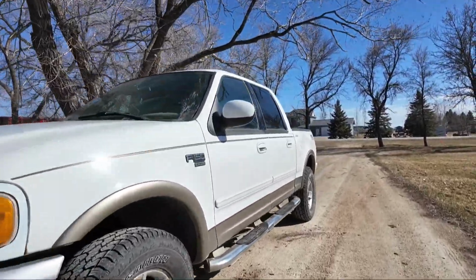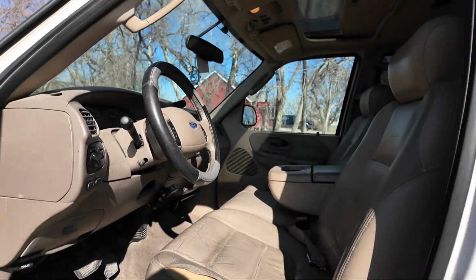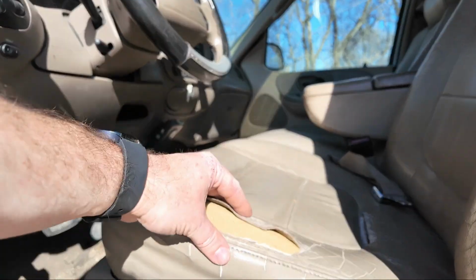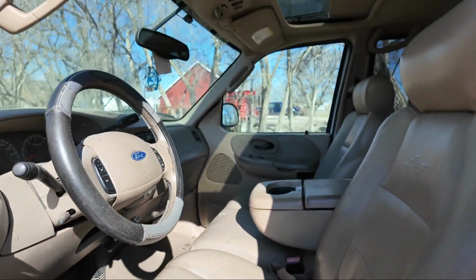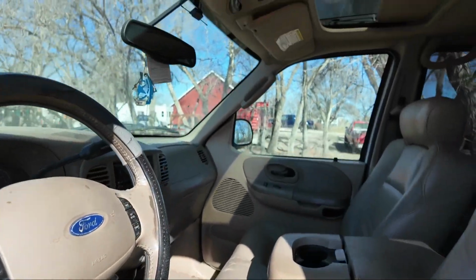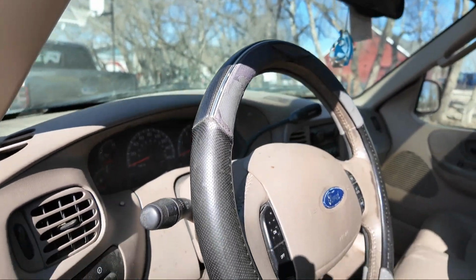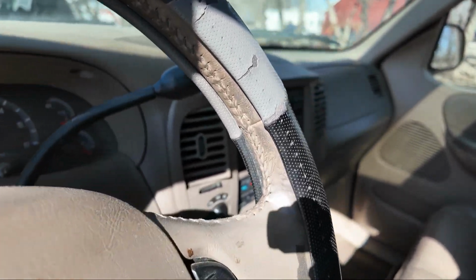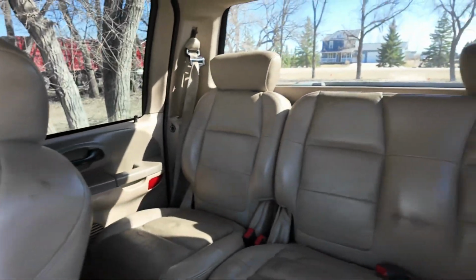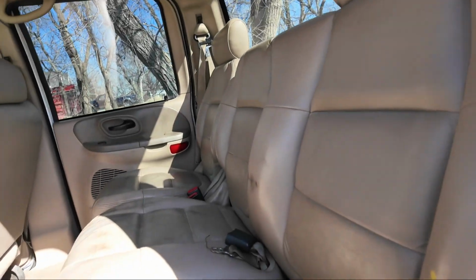The interior is super fine, not really. And if we come to the interior here, the seat's ripped pretty badly right here. I don't know if it's worth stitching that up and then getting some nice seat covers for this truck. It's got the automated seat controls. It's got the sunroof, obviously, and then just your typical dash setup that you would see in all your other F150s and F250s of that year. So some potential here for sure, but also a lot of love needed.